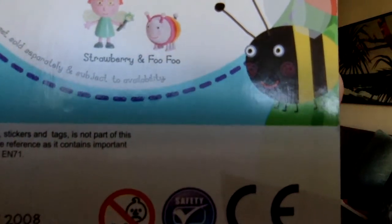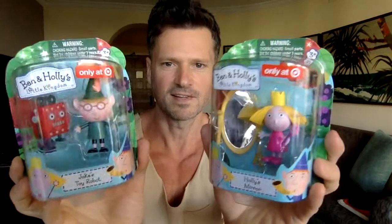Especially if it's called Ben. I need to get Ben. I definitely need to get Ben. How am I gonna get Ben's elf horn? And look at the strawberry and FooFoo. So cute. Oh, Jazwares, you're killing it. Love these. Okay, I'm gonna crack them open. I wish for the other ones to show up somewhere.